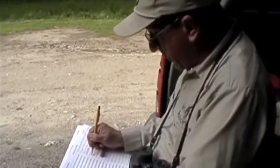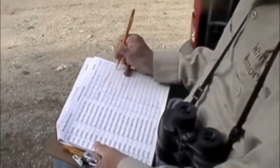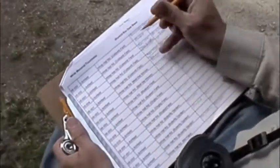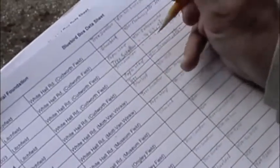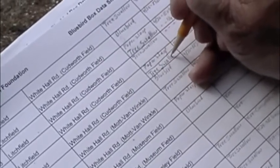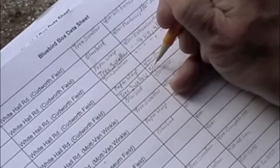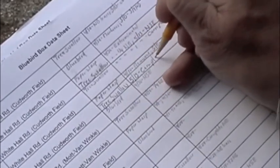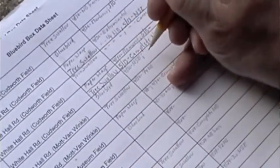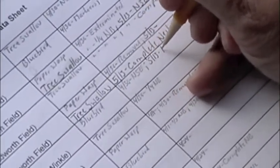So then we write down on our handy dandy computer generated data sheet, because we have all the boxes in the computer listed by serial number and location, what we had. So the box that, as I said, 2 weeks ago I had tree swallows exploring, but nothing but a paper wasp inside, which I removed, now has a tree swallow complete nest. And the box that had a bluebird nest with 5 eggs in it on the last inspection now has a bluebird nest with 5 babies that are 6 days old. And we codify everything because there just isn't room to write it all out on there.